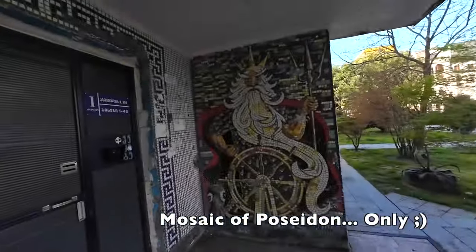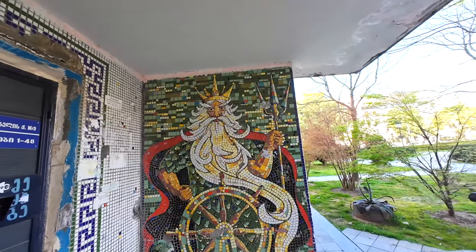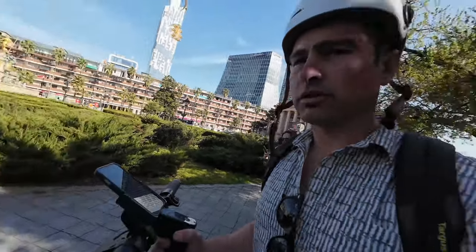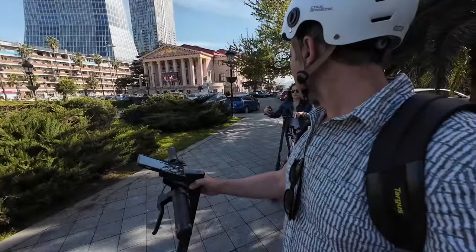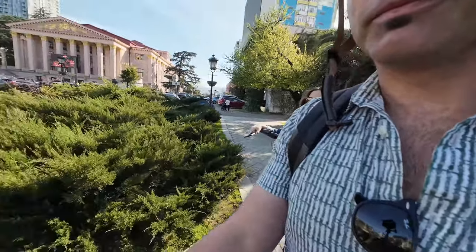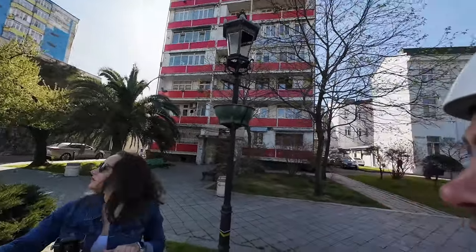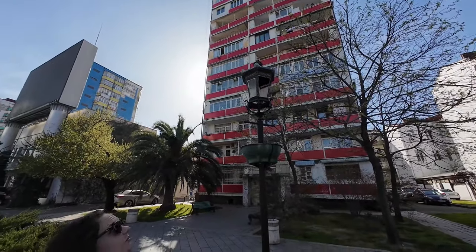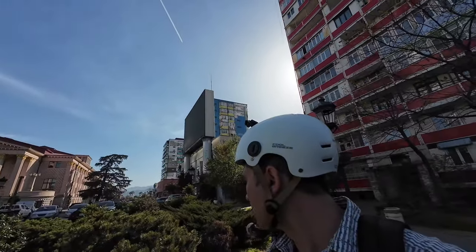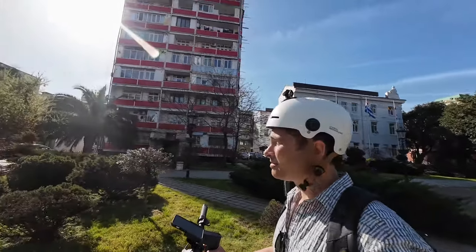So this is the mosaic we've been looking for, beside it. So onwards to Neptune we go. So I think we'll just walk through it. So what did you think about the mosaic? Was it cool? I thought it was very hidden, and it's amazing. Yeah, behind that block of flats as well, nonetheless. It's the entrance hall to the block of flats. But a lot of these mosaics seem to be like that. Poseidon's mosaic.